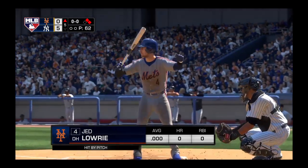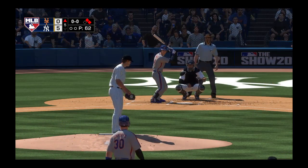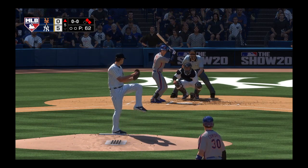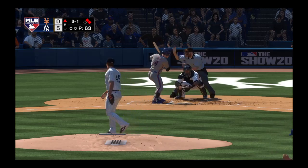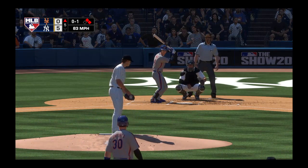Striding forward now is the DH, Jed Lowry. He was plunked with a pitch in his first trip to the plate. Yeah, Matty, you're not lying. Last time up, squared right in the back. Hopefully it doesn't stiffen up. I want to see if he can get through something right here. No balls and a strike to count.